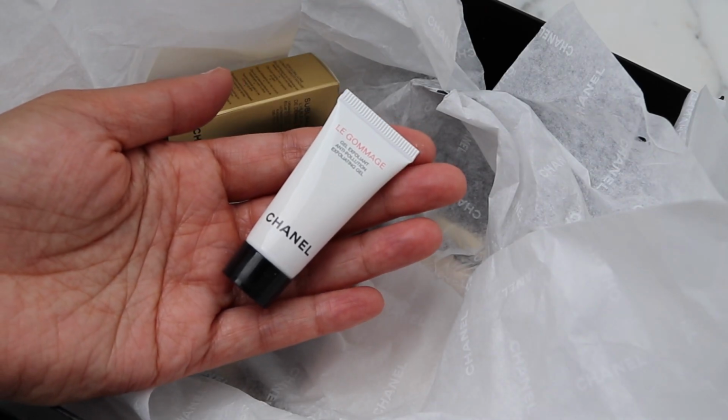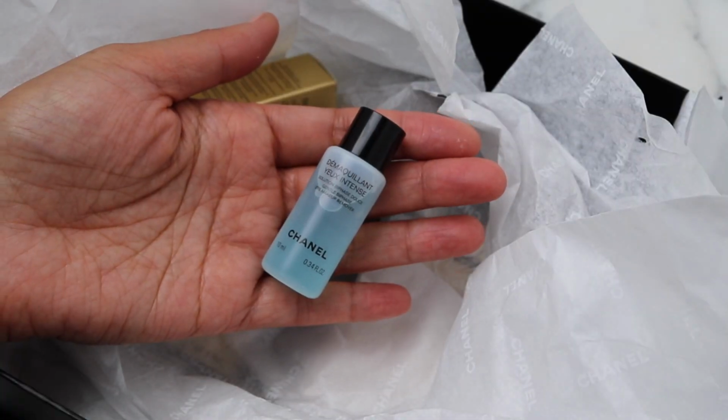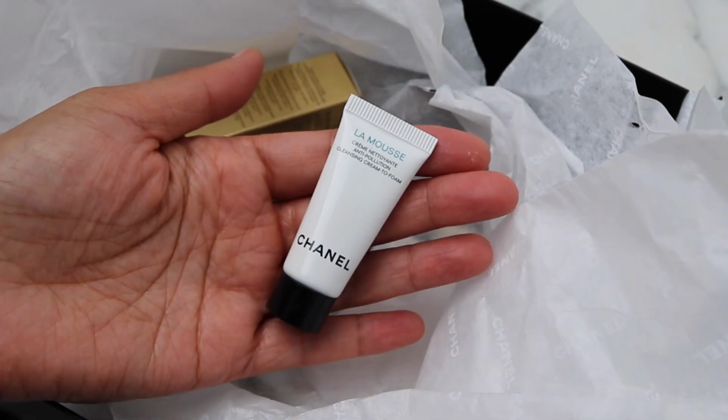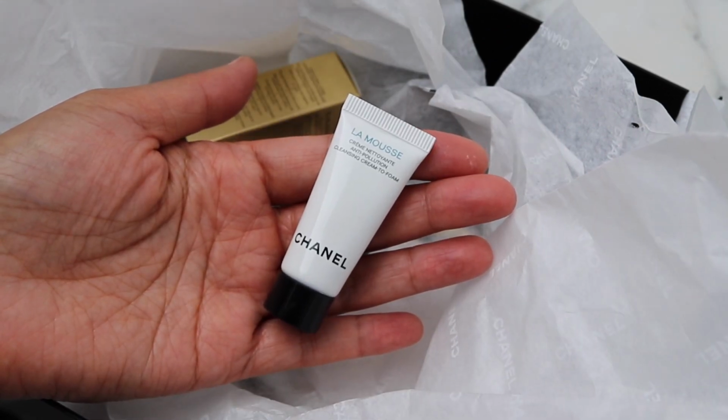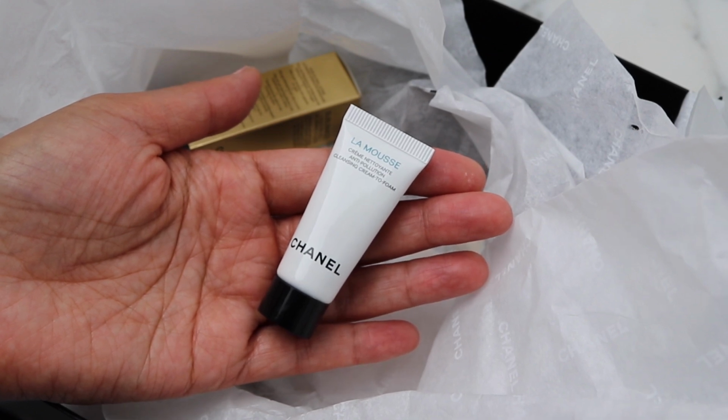And then we have an exfoliating gel. I have not tried this yet. And their eye makeup remover is very good, so I've tried this. I'm always happy to get a sample of it. We have a cleansing foam. This is also a really great cleanser, and I love these samples to travel with.